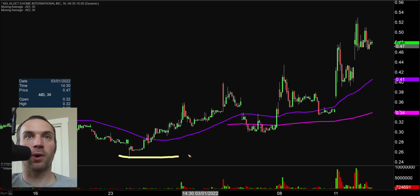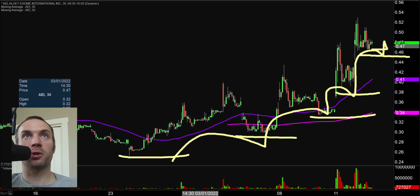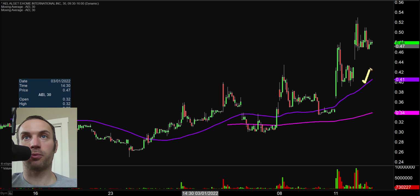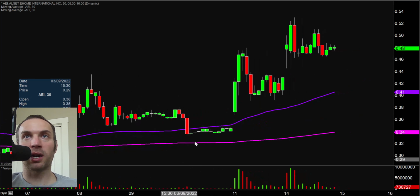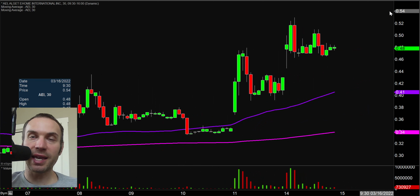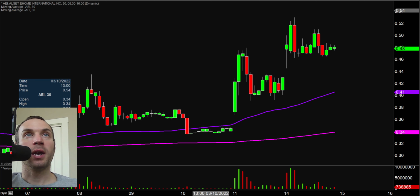However you want to look at it, if you want to look at it from a stair-step perspective and look at these sets of lows as stair steps, you have that. If you prefer to just look at moving averages, you have a nice upward sloping 50-period moving average, nice upward sloping 200-period moving average. So that looks fine also. But like I said, very, very nice overall uptrend. Maybe not the most exciting thing, but because it is a penny stock, those percentages add up that much quicker. So keep an eye on this.